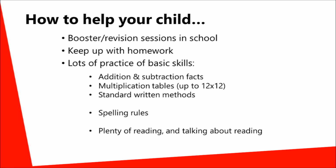Parents will want to help their child to prepare for the tests, and can do this by ensuring that they attend any booster sessions in school and keep up with the homework that's set. There are also some things that you can practice at home, particularly around the basic skills. This might include learning the basic number facts and methods, or spelling rules. And of course, we always encourage reading at home.